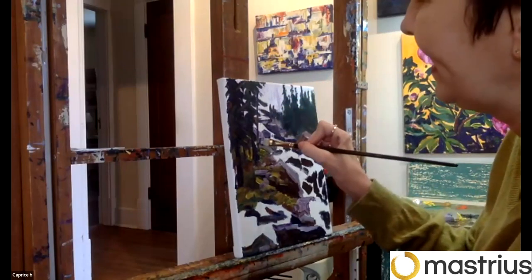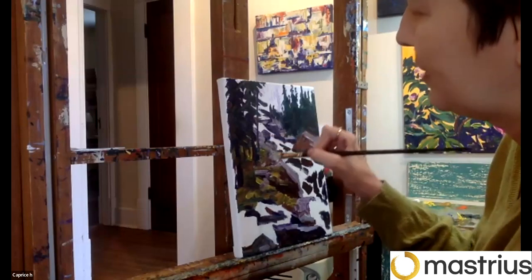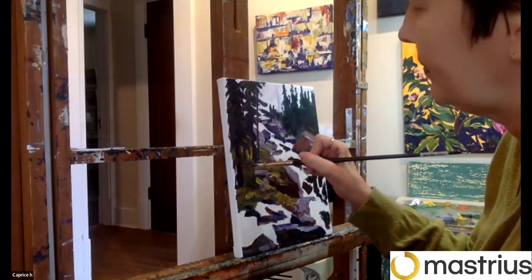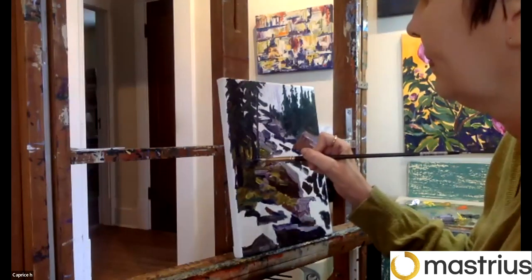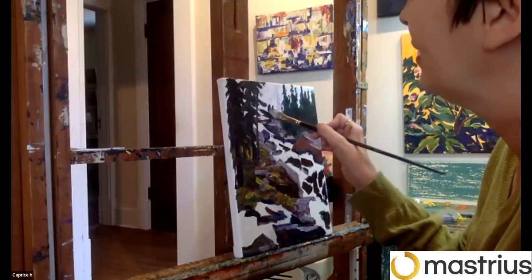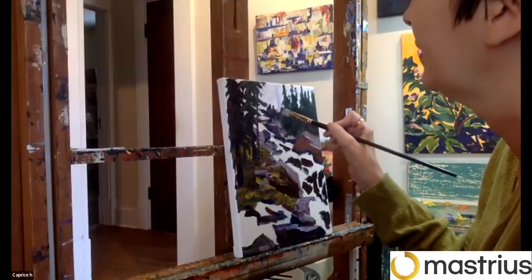And you want to have light against dark with oil paints, especially. If you put a dark tree in front of the dark trees in the background, then they will just disappear.